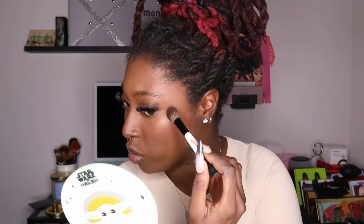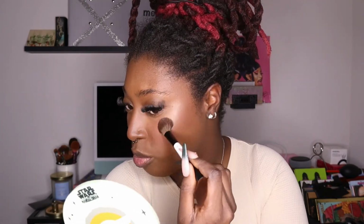Oh, I put a lot on that side, so I'm going to put more on this side. Yeah, so that Bionic Blush shit, it's BS. Literal bull. This is a pretty color.